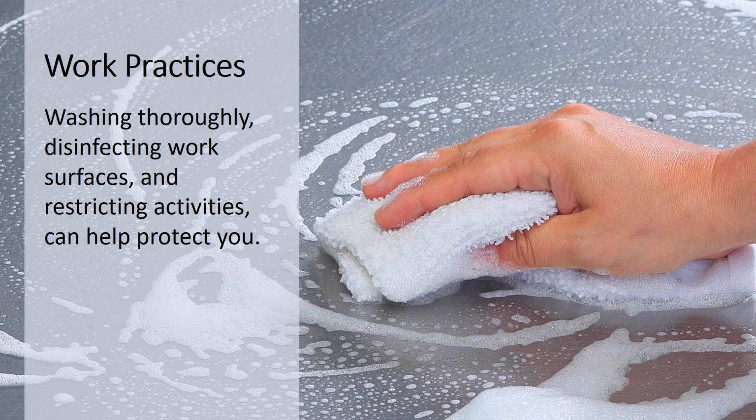Work practice controls are procedures that are designed to help protect you from contacting blood or OPIMs. Common workplace examples include washing your hands thoroughly with soap and water, routinely disinfecting work surfaces, restricting things like eating, drinking, smoking, applying cosmetics, and handling contact lenses in areas where a reasonable likelihood of exposure exists.